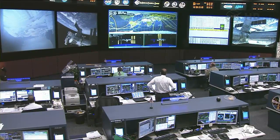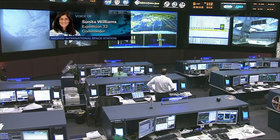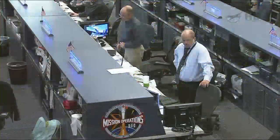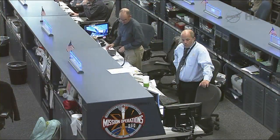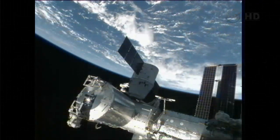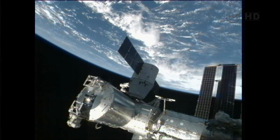The Node 2 nadir hatch window, we have the camera also routed there in case you want it. We see daylight between ourselves and the Dragon. Thanks for sharing, and I'm not sure if Robo needs all the views they're using right now, but we appreciate your letting us know, Sunny. We're recording it. We'll send it down afterwards if you want it. I'm sure we'd all like to watch it. Thank you.